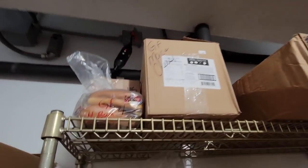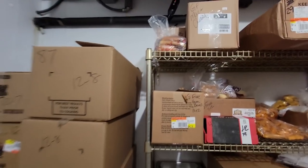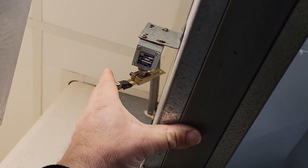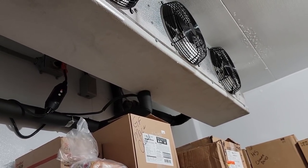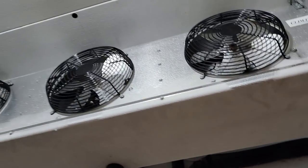The back of the coil here, hard to say. Can't see, of course. We've got everything piled underneath of it as usual. Now, they do have a door switch, and I can hear a click going on, which kind of makes me think it's the solenoid. Kind of hard to tell from right here. I'm not hearing any refrigerant moving.